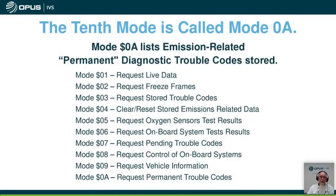It's not because it's not there. Generic scan tools all have the ability to reach into this. It's the manufacturer's responsibility to choose what modes it wants to look at and what level of information it wants to see.